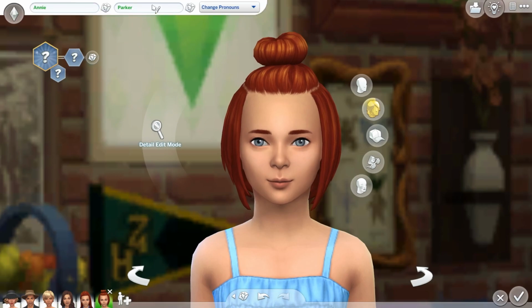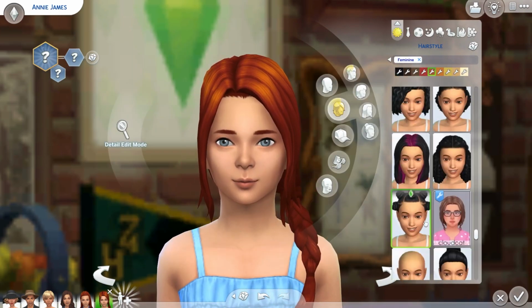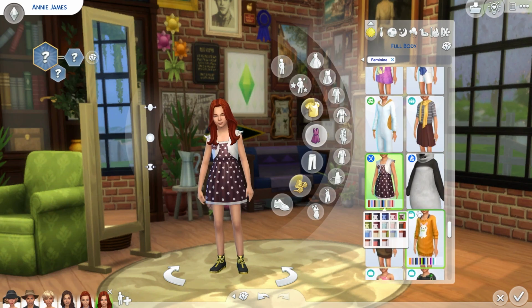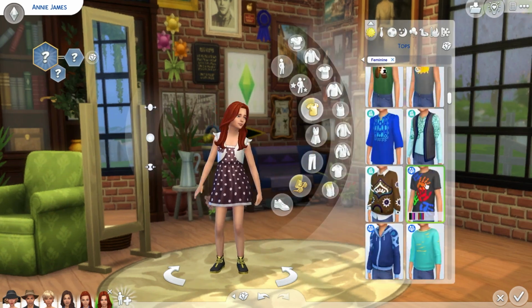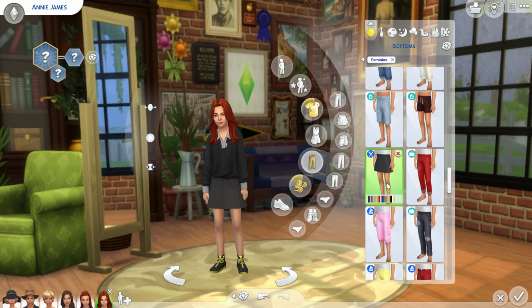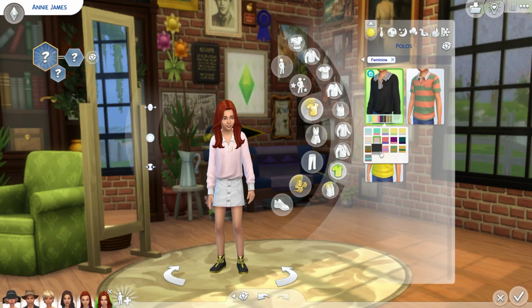And now we're on to making Annie. I couldn't find a hair that had a headband because she wears a headband a lot. Her outfits, it was so hard to figure out what is going on because her outfit is so 90s, if not older than that.